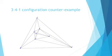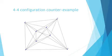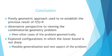This one is one of the 3-4-1 counterexamples, and this is a 4-4 counterexample. So we have reestablished the result of F5 equals 9 using a purely geometric approach, and it will provide an alternative perspective into viewing this combinatorial geometry problem, and perhaps a few other cases of the problem geometrically in the future. And we have explored configurations in which the lower bound is not sharp, and it can possibly generalize new aspects of the problem.